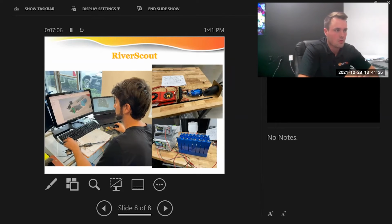technology onto our platform. So you see Chris here, one of our engineers. We're currently in a redevelopment phase, redesigning the whole boat to optimize performance for both 1 and 2 jets.